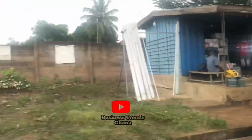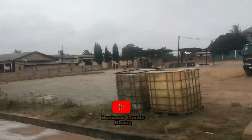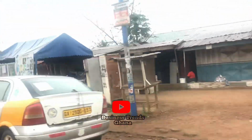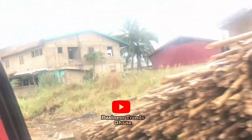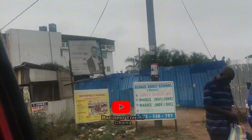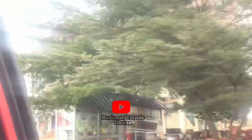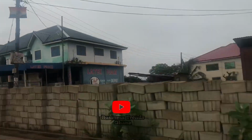When you're buying the land, it's a very huge building here. When you're buying the land, just ensure that you do your due diligence. You have good road access to the place. And then you also get that to be right. So basically, you can look at that as well. Yeah, this huge building right there, very nice.